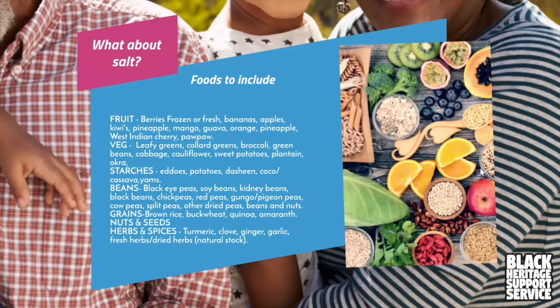Our starches, our eddoes, potatoes, dasheen, just making sure that we have a balance. The starches we usually associate with weight gain, but can you add more of the other veg on your plate, which means you can still enjoy your starches because they too benefit the body, as they are high in starch, which is good for the bacteria living in your gut, but they also have added nutrients.